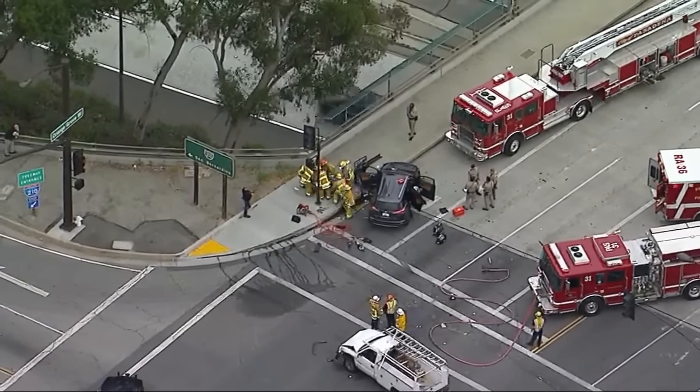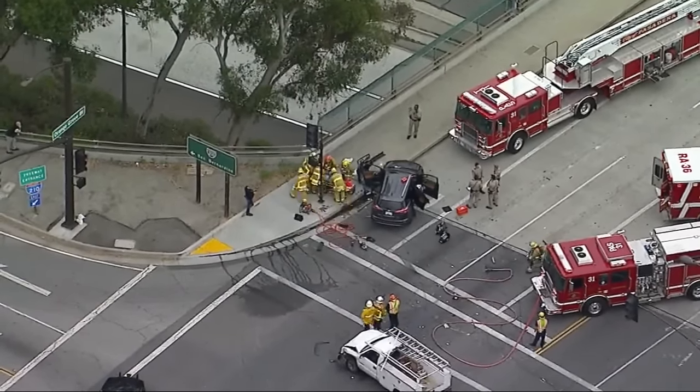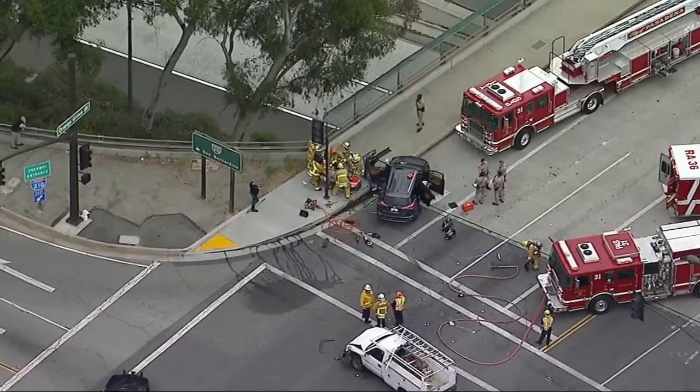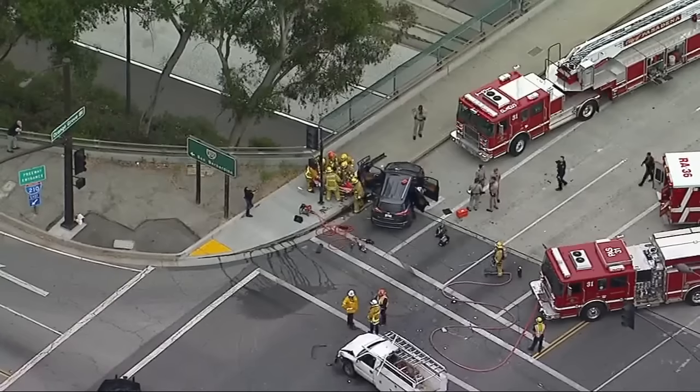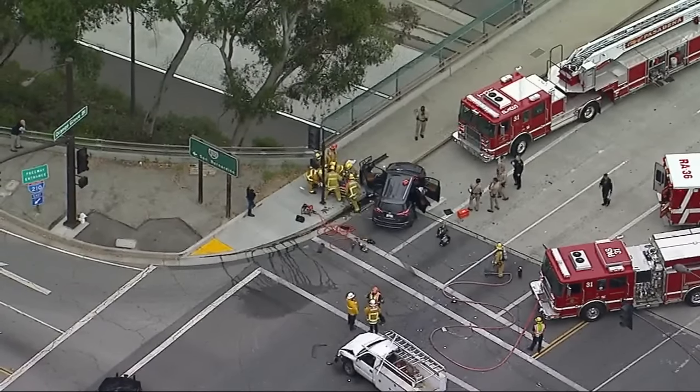They want to make sure that spinal cord is intact, as stable as possible. And there he is on the stretcher. So we'll see him transferred into the ambulance here momentarily. That should happen a little bit quicker, and they'll be able to start working on him and get him to the hospital, obviously, as soon as possible.